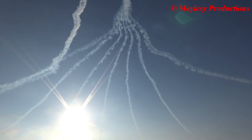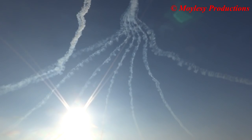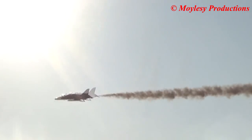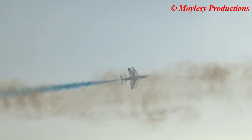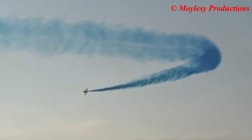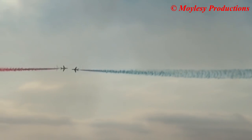Towards each other, a closing speed of 700 miles an hour. They'll barrel roll towards each other, then cross three times in front of us in a high G maneuver. It's the Circus. Dedicated to Circus and especially to Jody.